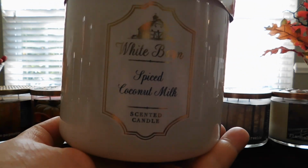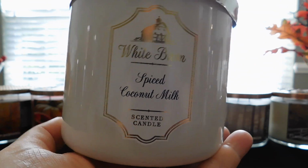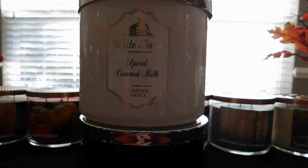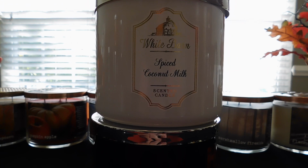And the last one I have in the White Barn Core collection, apologies for the lighting change, is Spiced Coconut Milk. This one is warm toasted coconut, fresh cream, and ground nutmeg. A lot of people, including myself, thought this might be a repackage of Pumpkin Coconut, and I wished it was because I love Pumpkin Coconut, and they didn't bring that out this year. This is not a repackage of Pumpkin Coconut.